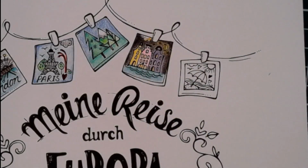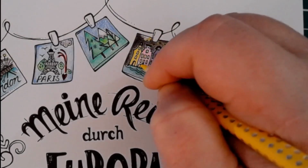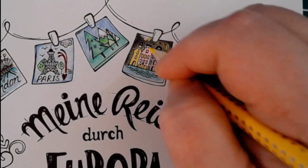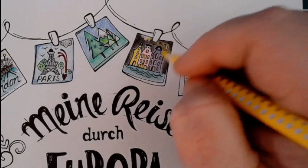So there is our little town, and I'm just going to make sure I clean everything up, make sure it's all nice and bright and shiny. I didn't like the amount of light that was coming through those windows, so I'm just going to darken it up a little.